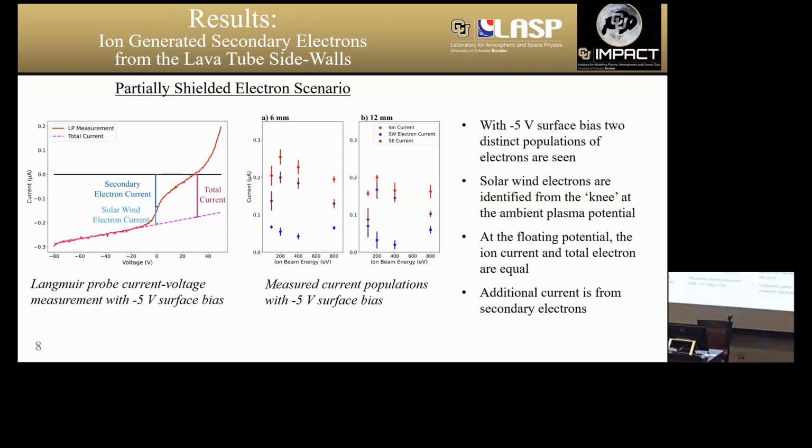So here I'm showing the partially shielded electron scenario. This is with the -5-volt surface bias. And so with this, we can see a few interesting characteristics. So first, on the left here, is a characteristic current-voltage measurement from the Langmuir probe. It's just biasing the probe to different potentials and measuring how much current is collected. And what we can see is that if we look at the solar wind electron energy of 0.5 eV, we see this deviation in the graph, which corresponds to collecting the solar wind electrons, meaning we're not fully shielding them from the bottom. However, if we look at the equilibrium potential, they do not match with the solar wind electron current. This means that the secondary electrons must be the other electron population that is required for maintaining current balance.